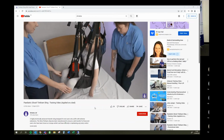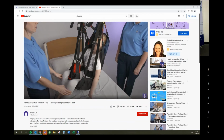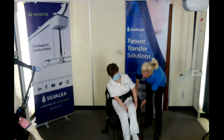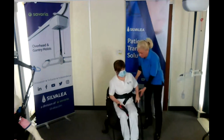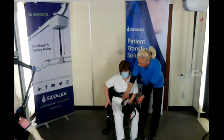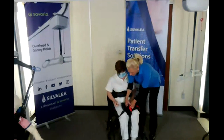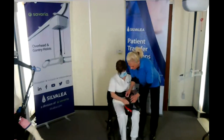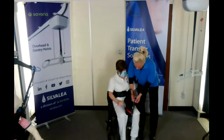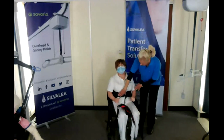And then we can see how the sling fits. So I think if we can come back to me, please, Alice, I'm just going to put this on Judith so we can just see it again, step by step, in a chair. So we've applied it, we've got the waist support fitted. The leg sections come around, and then as I said before, we've got two modesty straps. We've got the leg one there and then the one at the top.